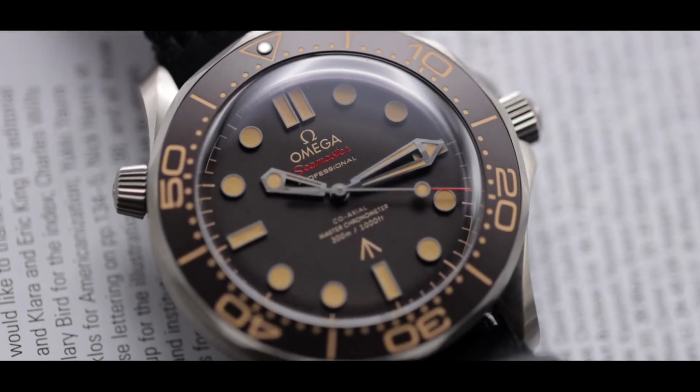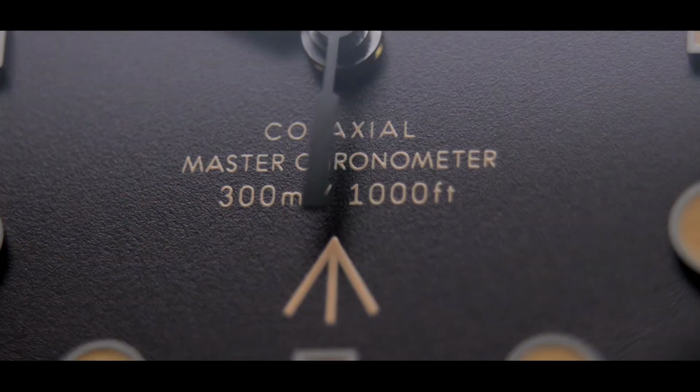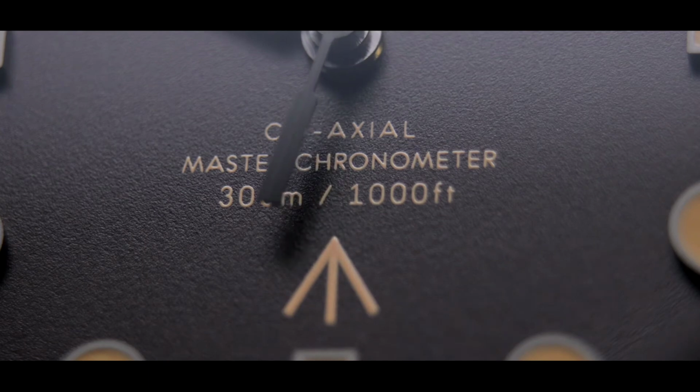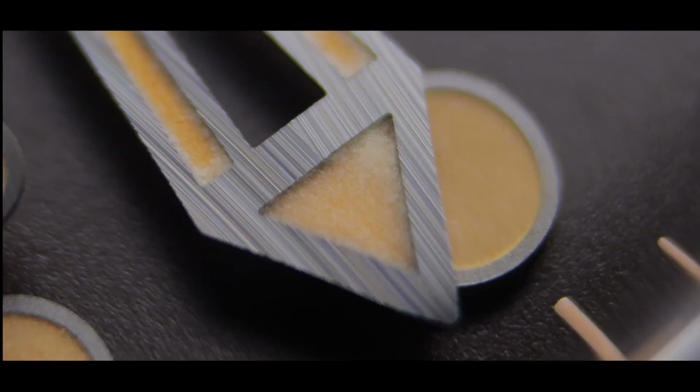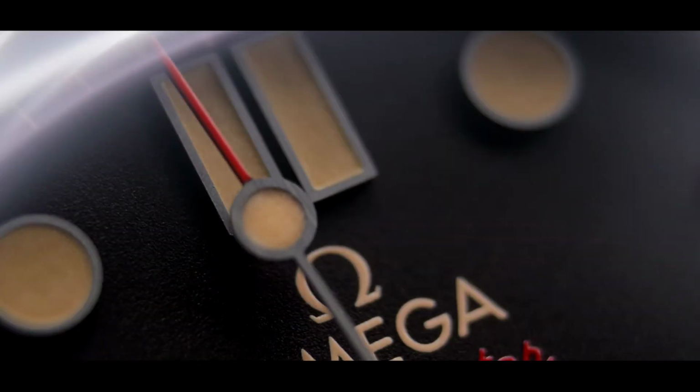Now, Omega decided to go with a matte anodized aluminum dial made so that it could age with time. Now, for those who aren't fans of vintage watches, you might want to just go with the regular production. But for those who want something modern with all the goods that make vintage watches special, this could be the watch for you.